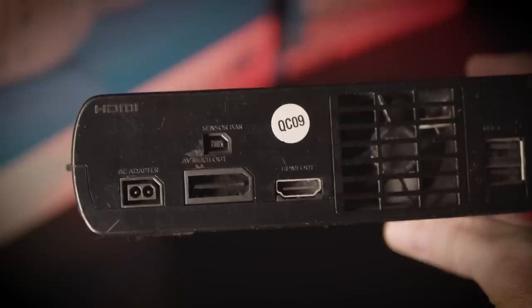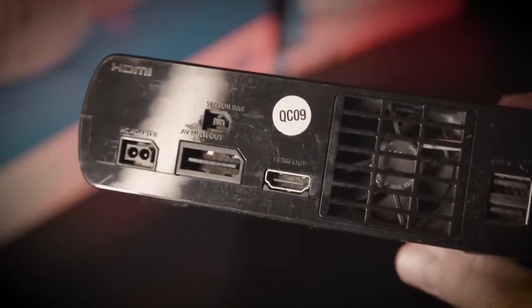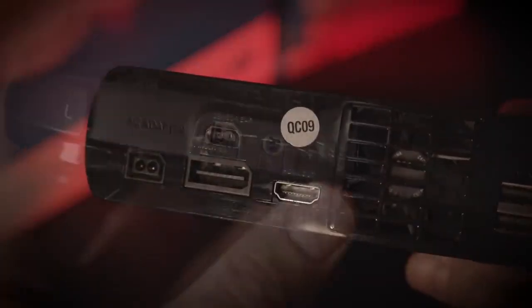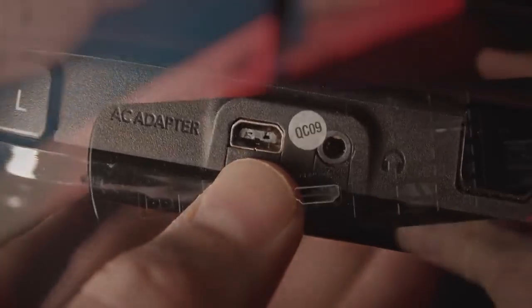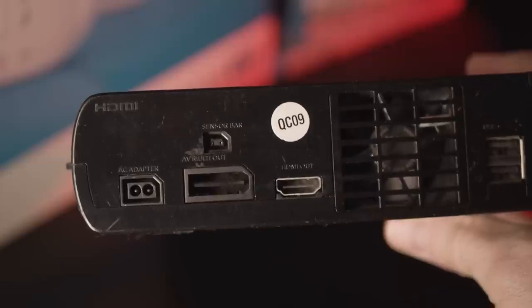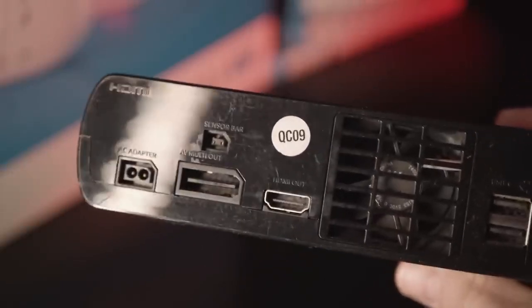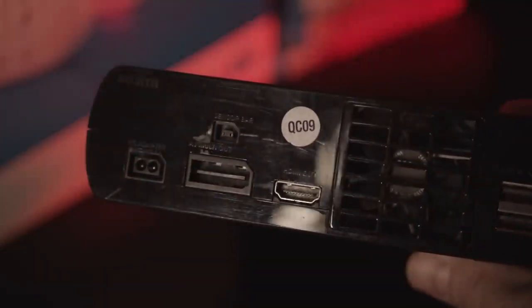On the rear of the console, you have the AC adapter port because the Wii U had two power supplies, one for the gamepad and one for the system. You also have an AV out, which utilizes the same port and cables that the Nintendo Wii used, so if you're using the same television and you upgraded to a Wii U, you were in luck. You didn't need to buy new AV cables.